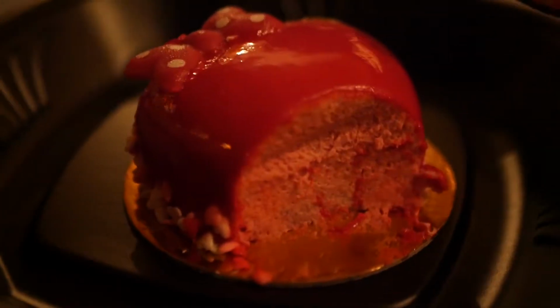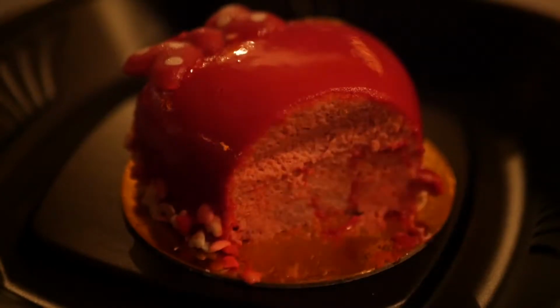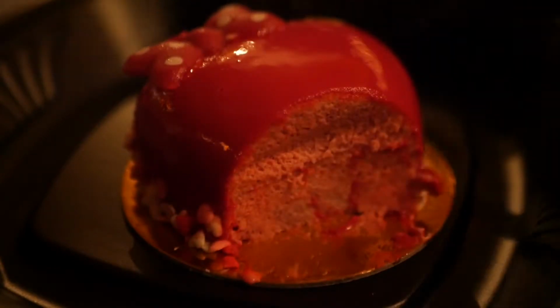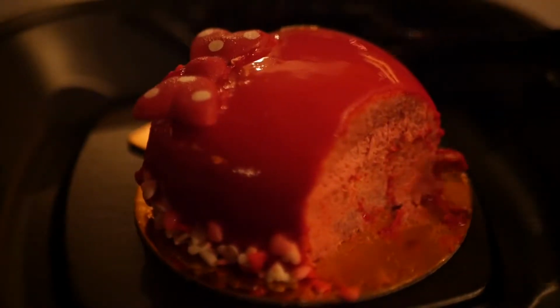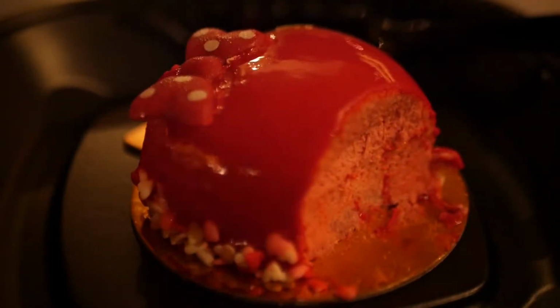Looks like it's probably strawberry or something. Wow. There's a real strawberry in that. This reminds me of the Black Rose mousse they had for Halloween over at the Red Rose Tavern in Fantasyland. And I think it's a really cute little festive Valentine's Day treat.